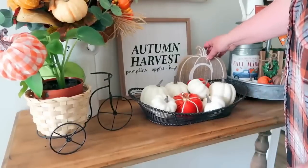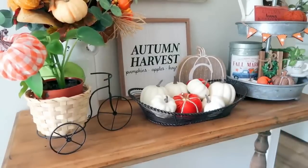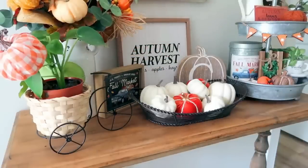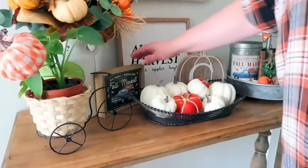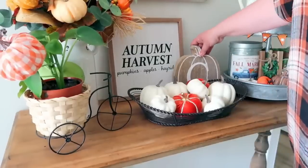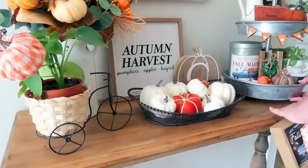And then I decided to grab this other sweet little sign, but it doesn't end up staying. It just felt a little too crowded. So that ends up finding another home. But I did leave the C with the pumpkin. It was just so cute.